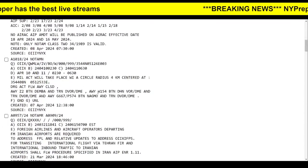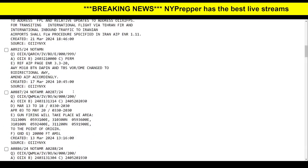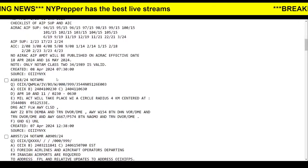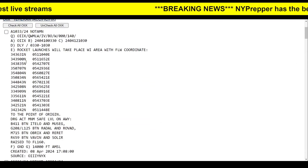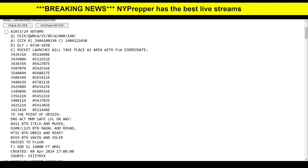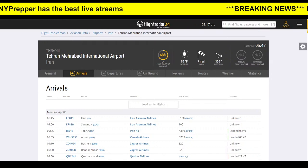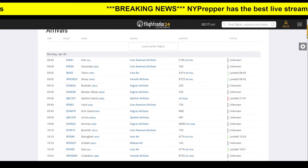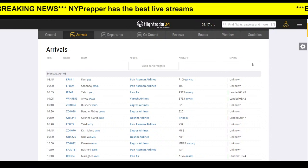But it doesn't have any information on when it expires. These are other NOTAMs down here. So this is extremely serious, guys. Absolutely crazy. Okay, so I wanted to share that with you. Again, arriving flights and departing flights in Tehran International Airport have unknown departing times, unknown arriving times, which could mean that they're diverting away potentially.